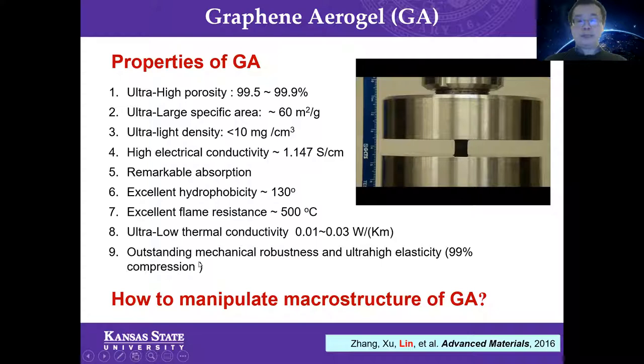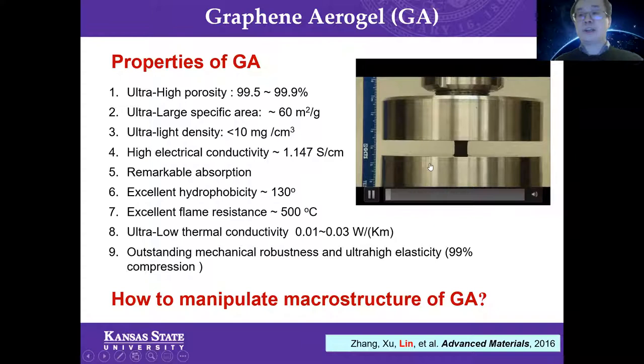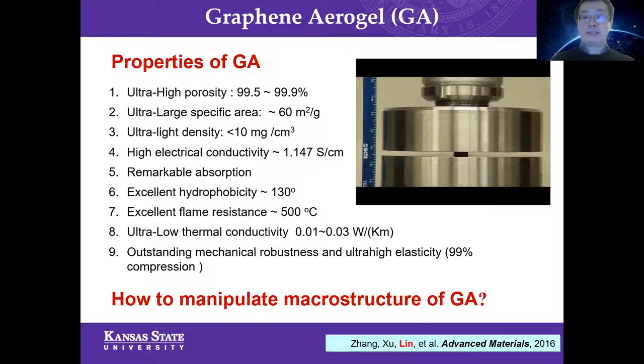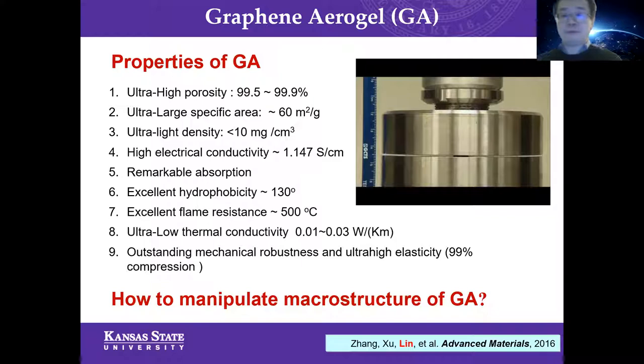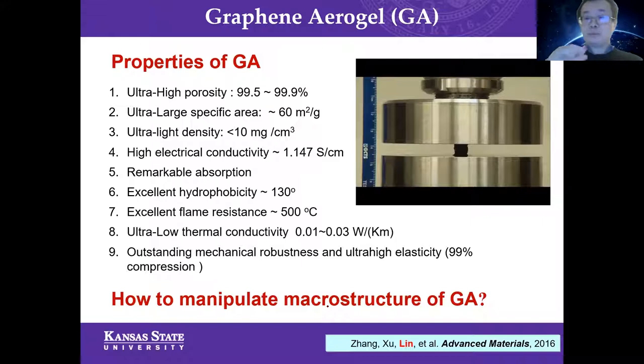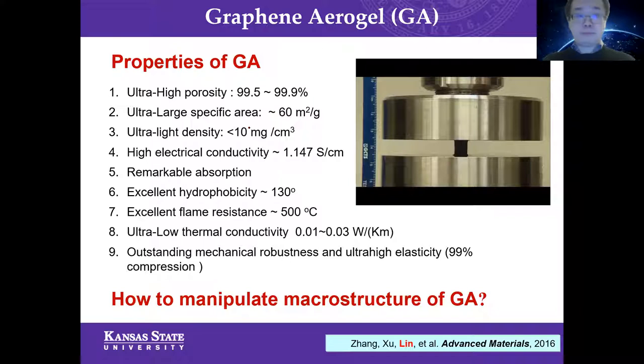For example, in 2018, we published a paper in Advanced Materials. We designed a microstructure inside the graphene aerogels so that we can compress the graphene aerogel to 99% and it can fully recover from the compression. However, the major techniques to manufacture graphene aerogels are mold based. So they can only fabricate, for example, cylinder aerogels, like what you can see here, or cube aerogels. So here is a question at that time: how to manipulate the macrostructure of aerogels for broader applications?